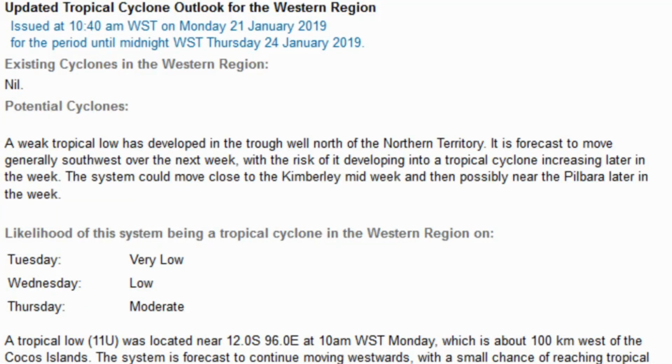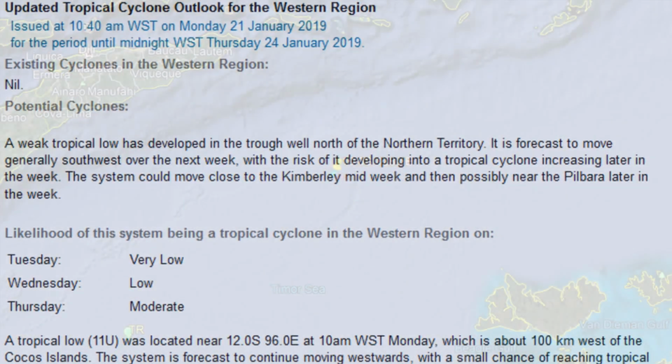However, recapping the information from our last update, a weak tropical low has developed in the trough well north of the Northern Territory and is forecast to move generally southwest over the next week, with the risk of it developing into a tropical cyclone increasing later in the week. The system could move close to the Kimberley mid-week, possibly near the Pilbara late in the week, and the Bureau has a very low for today, low Wednesday, a moderate on Thursday.